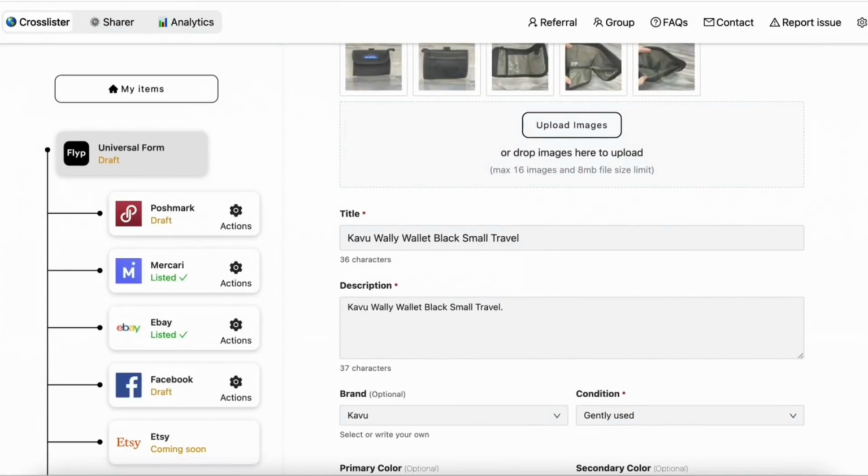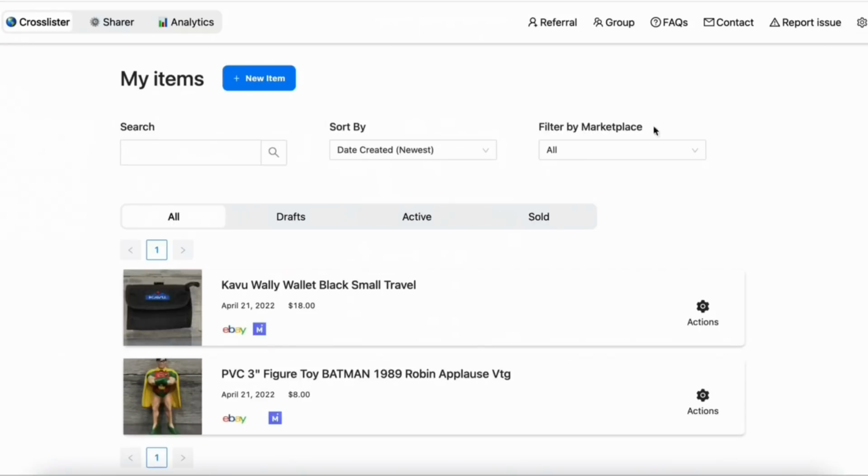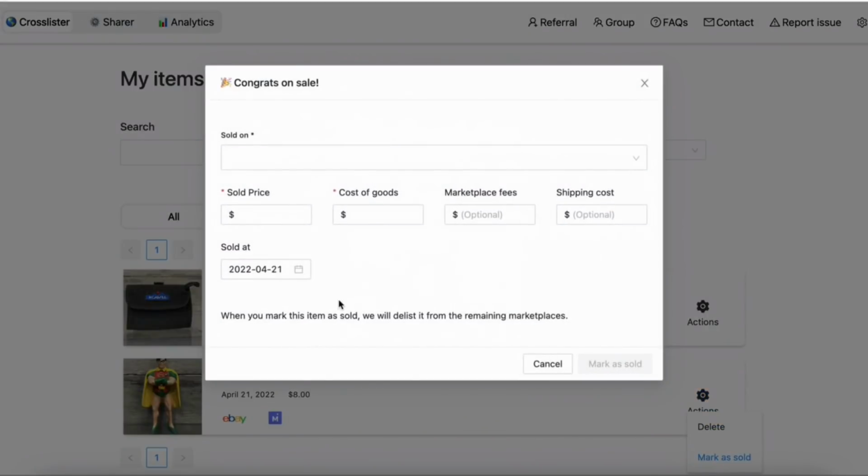Now you can also go delist it. So here's an example. This is fake. I didn't really sell it, but mark as sold and then mark it sold on eBay, because that's the only other platform. You can mark it sold on all platforms if you want.